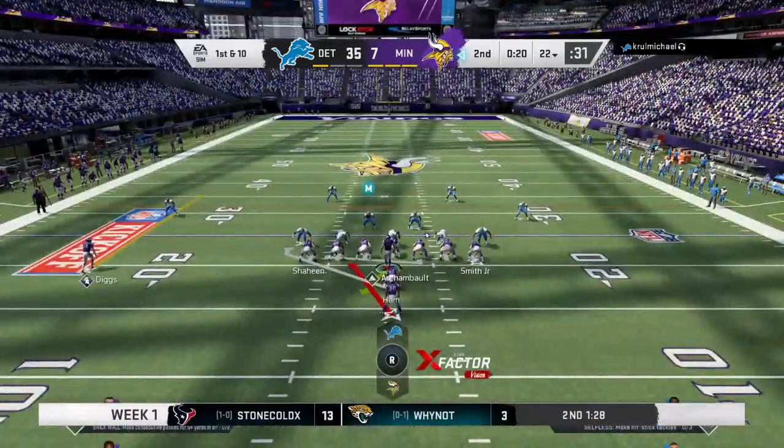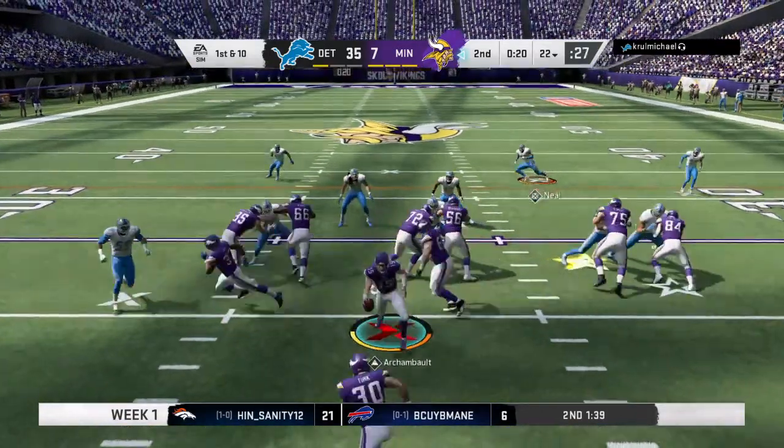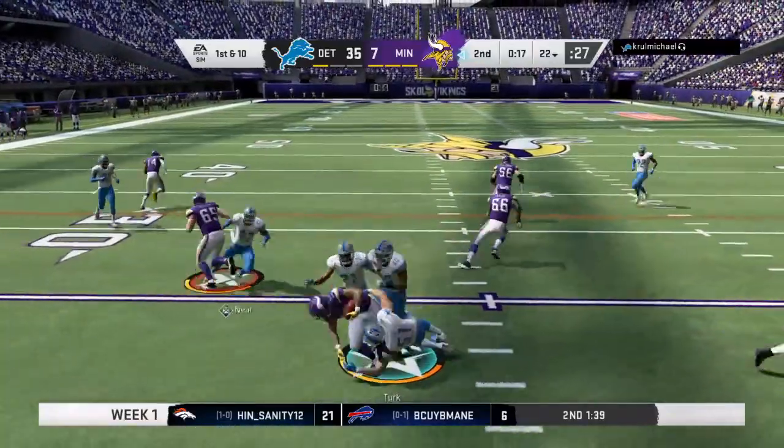The Minnesota offense about ready to get this next drive underway. You've got less than 30 seconds left here in the half. You're well on your own side of the field. What are we doing here, Coach Davis?